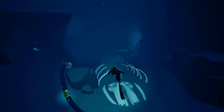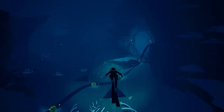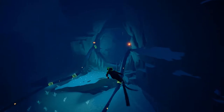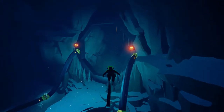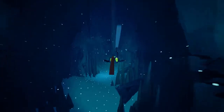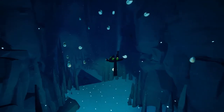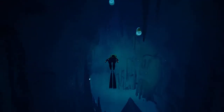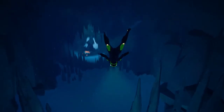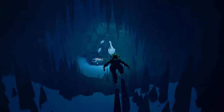I guess there's nothing else left to do here, but go into this cave. Apparently very well secured with mines and stuff. Totally not ominous. Totally not. No. No more, please. Holy moly. What's that? Oh. No. Can I help it?